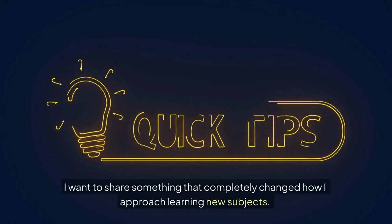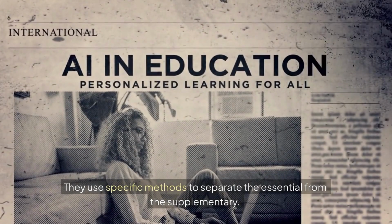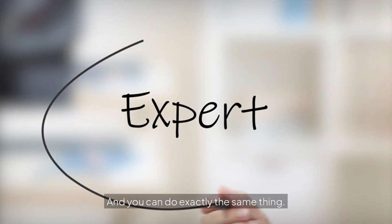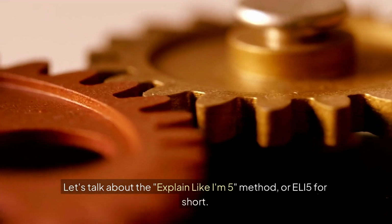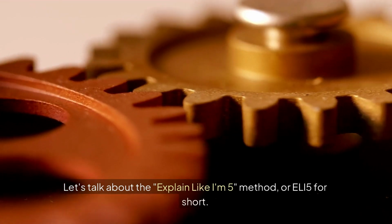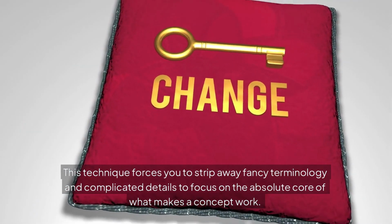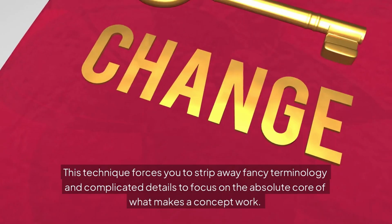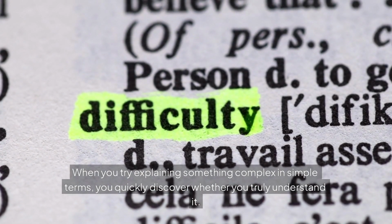Remember when we talked about how experts can quickly identify what matters most? They use specific methods to separate the essential from the supplementary. And you can do exactly the same thing. Let's talk about the Explain Like I'm 5 method, or ELI5 for short. This technique forces you to strip away fancy terminology and complicated details to focus on the absolute core of what makes a concept work. When you try explaining something complex in simple terms, you quickly discover whether you truly understand it.